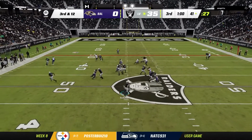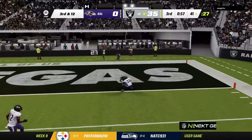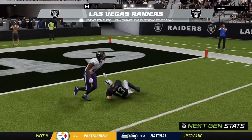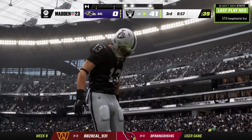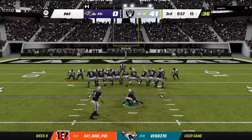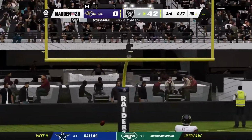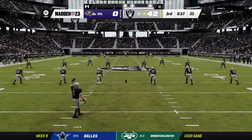On 3rd down, Schmidt lets this go for Renfrow downfield. Touchdown Raiders! Hunter Renfrow with 2 touchdowns on the season, both in this game. And the Raiders will add on to their lead here in the final minute of the 3rd. Extra point by Carlson, up and good. And it is 42-0.